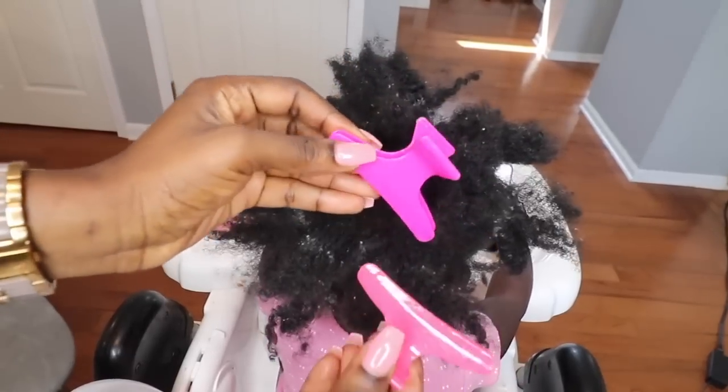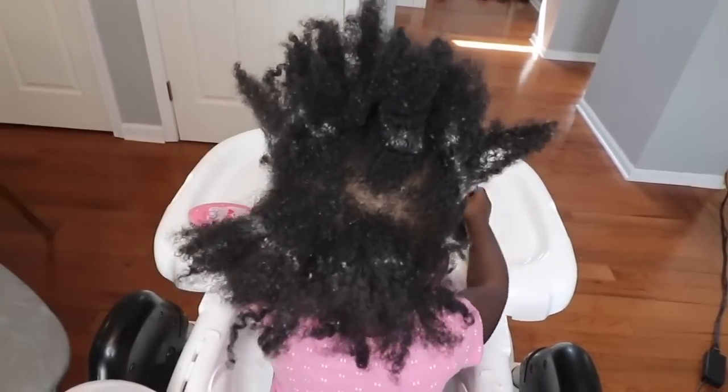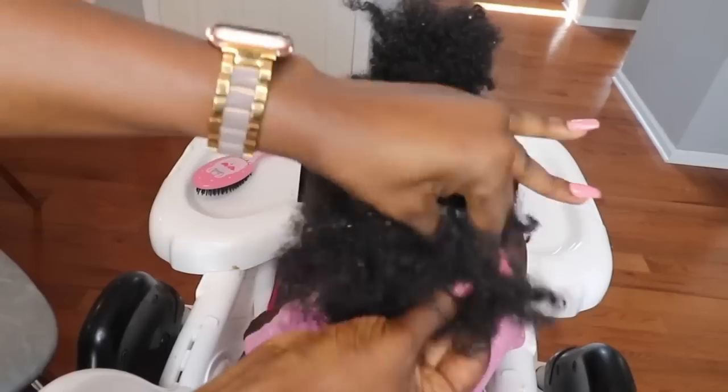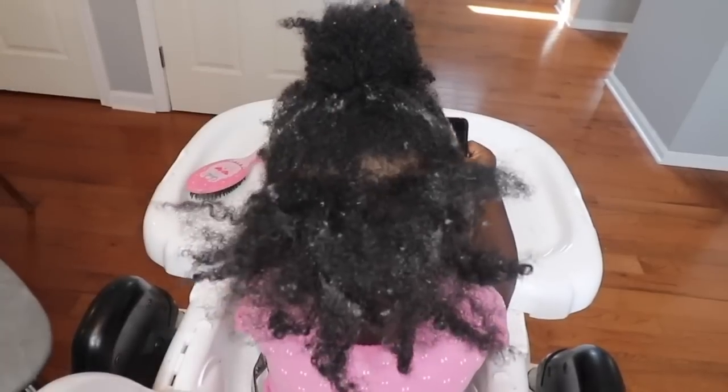Anyways, I'm going to be using these clips to clip her hair out of the way. As I always say, please make sure that the kids are distracted. So maybe give them a snack, give them their favorite games, their favorite toys, or their favorite device. That way it keeps them distracted and you're going to be able to do your job.